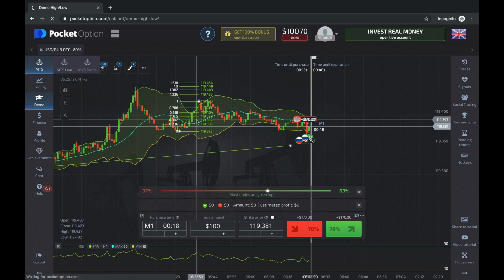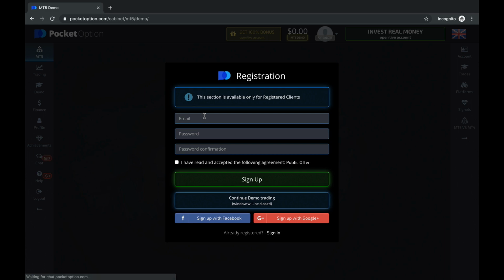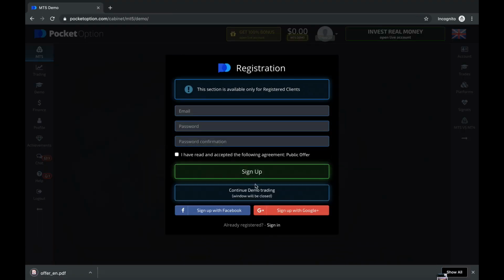Okay, MT5 Demo. By the way, I'm going to have to figure out how to get back to that screen. Okay, this is only available for registered clients. Accept the following agreement. Window will be closed. What's this? Okay, it seems that it's going to be some stuff that I have to read through and all that. So can we do that in a different video?